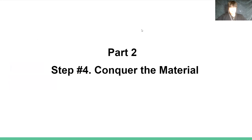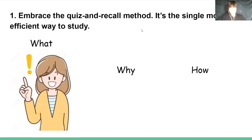Step 4, cement the material. First, Carnuper says the most effective way to imprint a concept is to first review it and then try to explain it in your own words. The reason is, if you do that, you have fully imprinted that concept. Then, how can you do that? He says you need to construct a practice quiz for each chapter in your study guide.